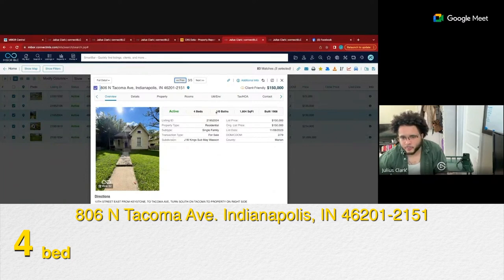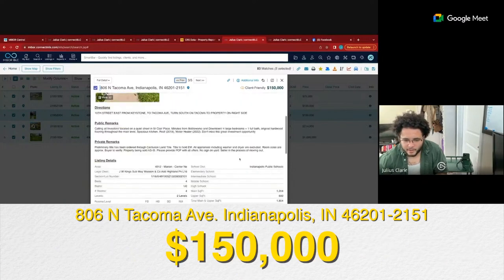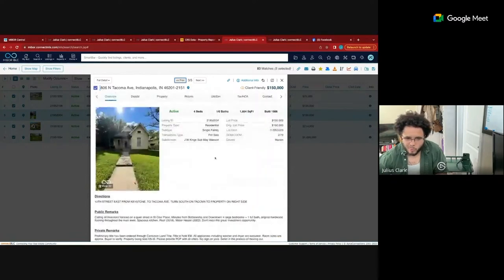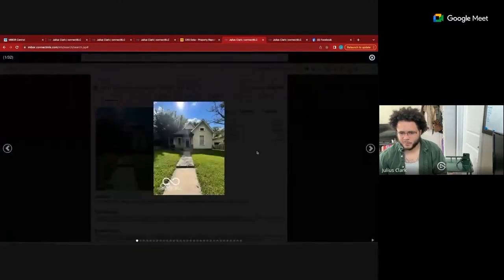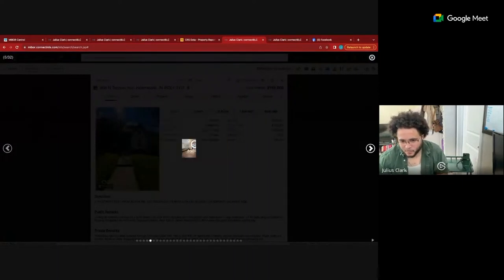Going on to the next one, we have 806 North Tacoma Ave. This one is 4 beds, 1 bath, 1,804 square feet, going for sale for $150,000. This thing's also sitting on 0.16 acres, so a little sizable. We didn't have a whole bunch of items to add to the list today, so I went back and found this one just because the pictures are all so tiny, and I could not tell the condition of this property.